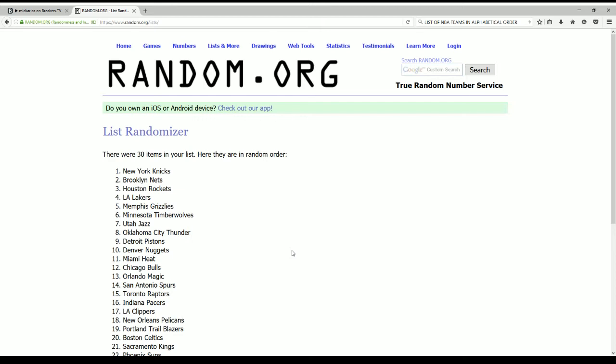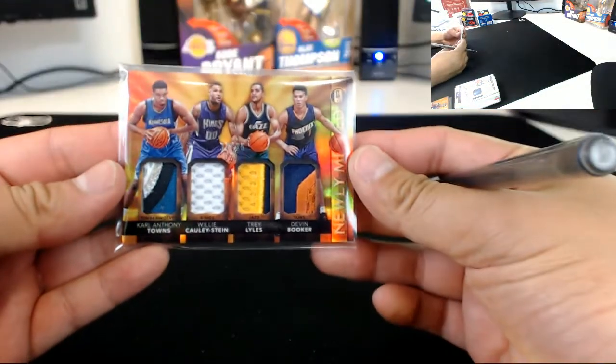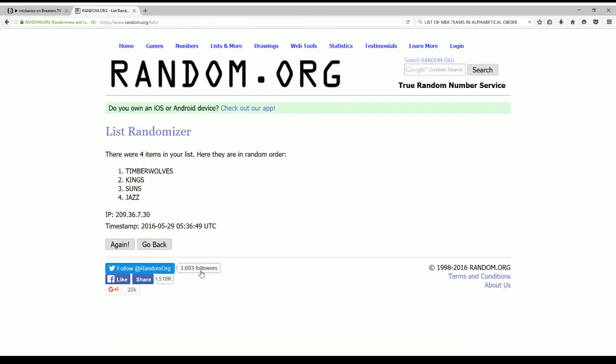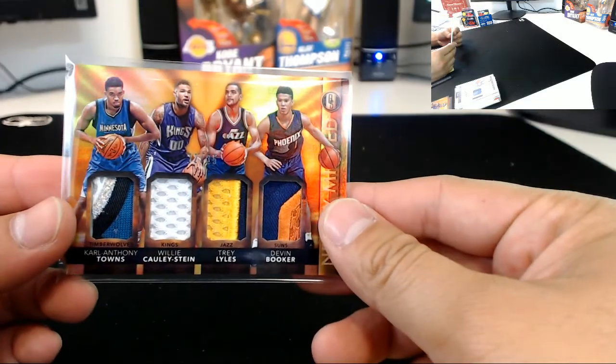And now the big card from Gold Standard. Big card, which is the newly minted quad patch. It's going to go either to the Timberwolves, Kings, Jazz, or the Suns. After five. Here we go. Good luck to those teams. Five times. One, two, three, four, and the fifth and final time. Going to the Phoenix Suns. Congratulations to the Phoenix Suns. Devin Booker.